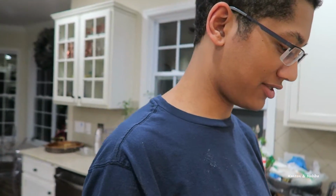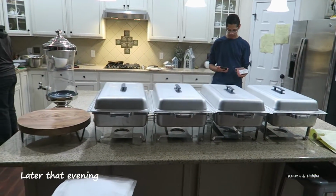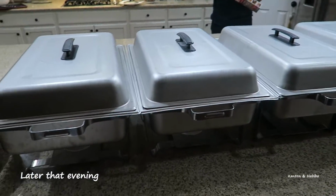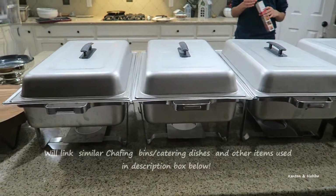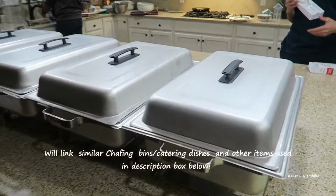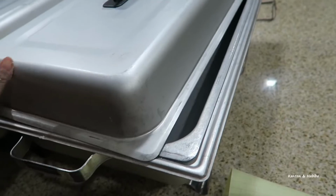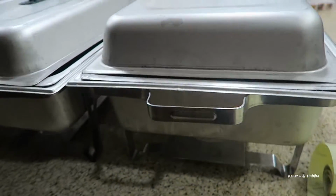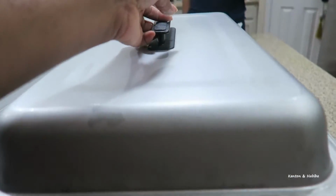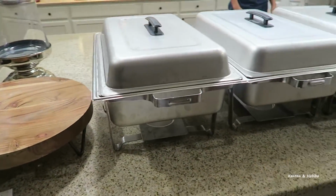So we managed to clean up after all of that mess, and we put the chafing bins out. These are pretty large. These are catering size. But it makes it easier to just drop the pans in when you have them. So it's like a double liner. You put water in this, and then you put the pan on top, and you put the candles underneath, which Kenton has somewhere. So it's always a good idea to set it up and do most of the work the night before so you know where everything's gonna go.